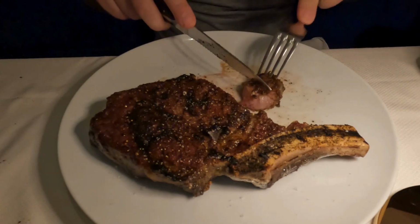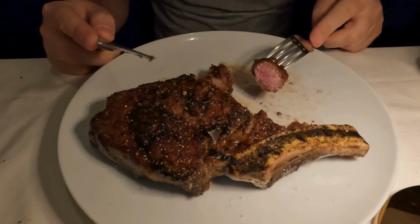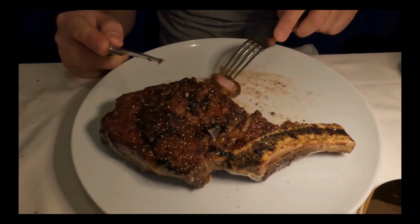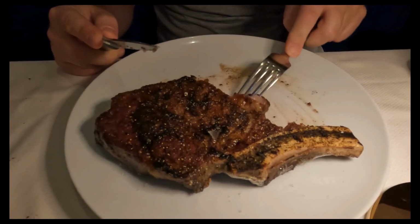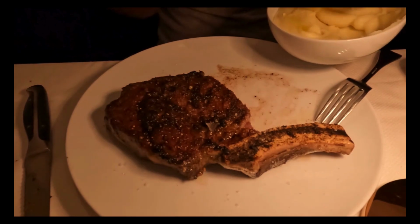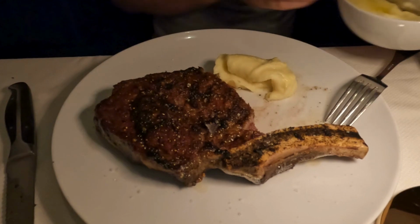The flavor here was incredible. It really had that dry-aged effect that you get, and I mean that is almost going into the blue cheese territory of a flavor profile, absolutely packed with umami. It's so juicy and so tender. You can see that the restaurant has really chosen this cut of meat with great carefulness.